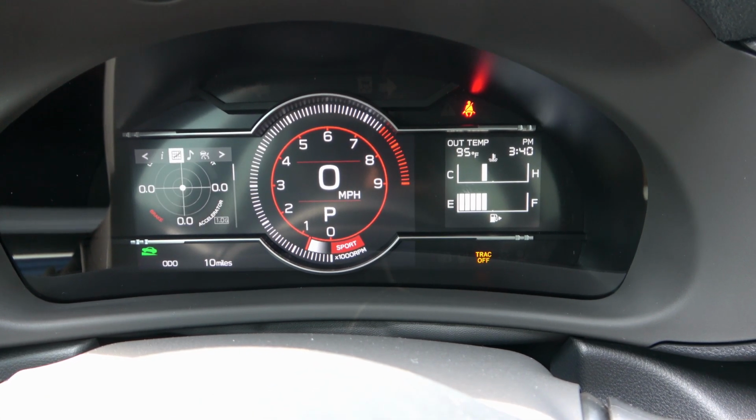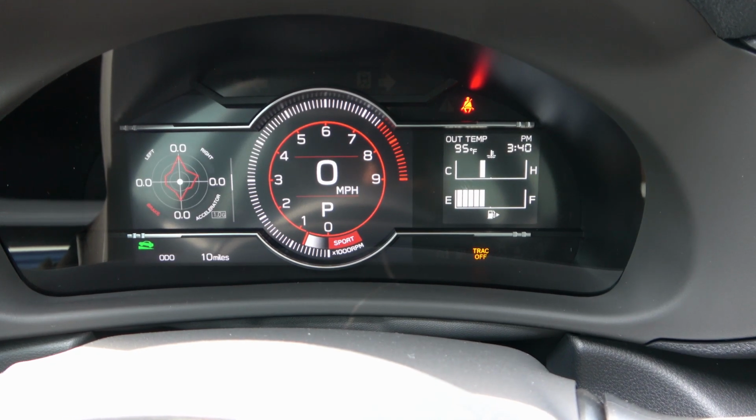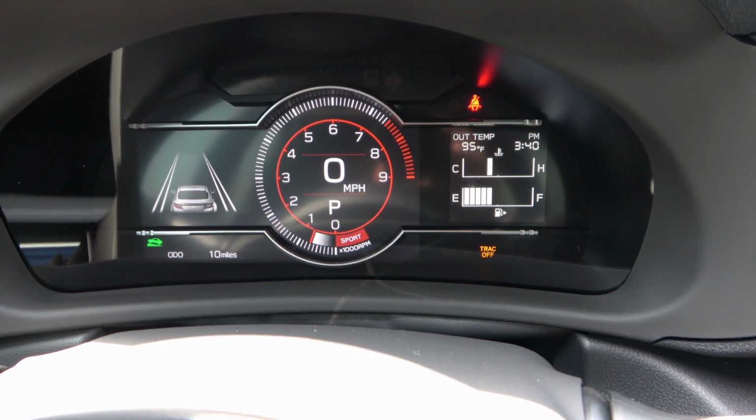Then let's see if we have anything else in here. If this is, there's more. Nope, this is all you have. Again, we go back to Bluetooth, and now you have the cruise control. So that's what you have in here.